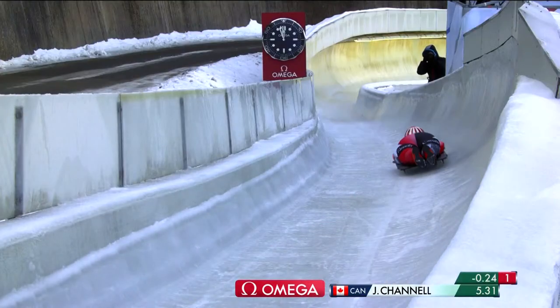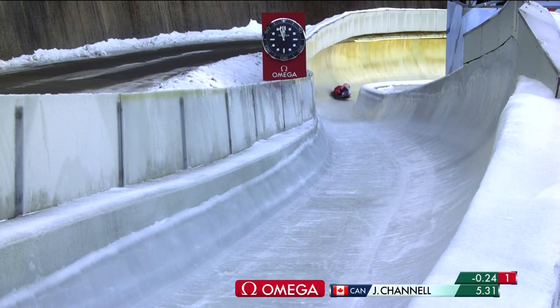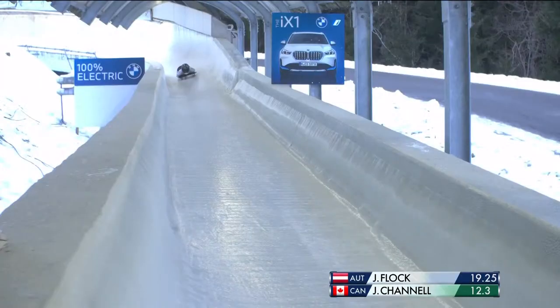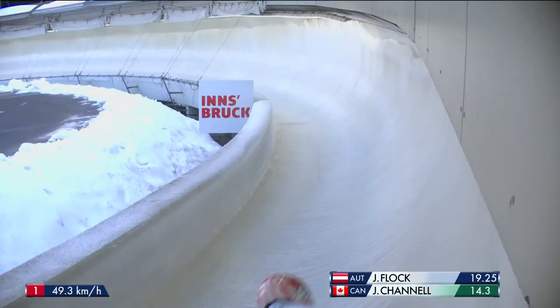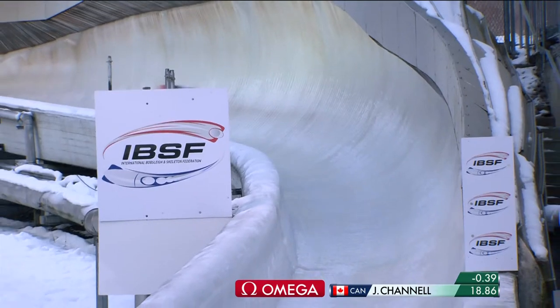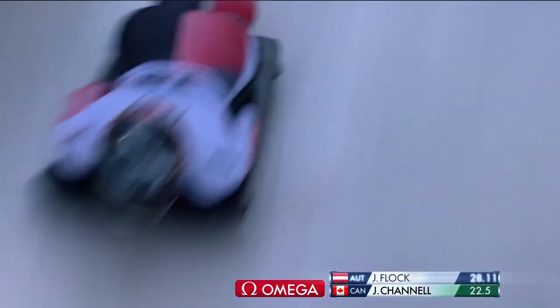Start should be strong, and it is 5:31. Fastest of the heat so far. She's had injuries over the past couple seasons, but finally is really back into that form that we're used to seeing from her from ages ago. And Jane, of course, has a big fan club in Vancouver, has a big fan club here as well.